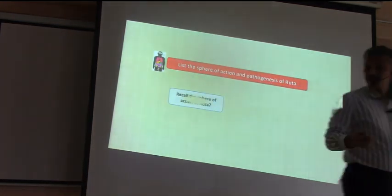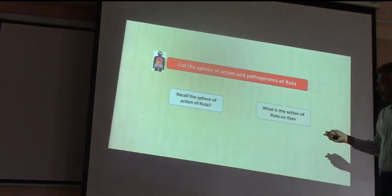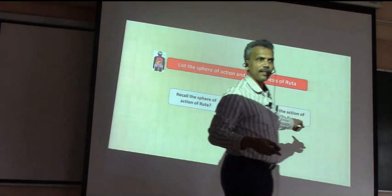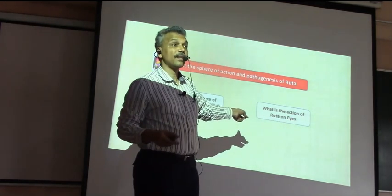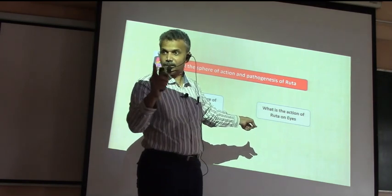Now we'll go ahead. Recall the sphere of action which you have already done. And what is the action of Ruta on eyes? It mainly acts on the muscles of the eye and it causes weakness.